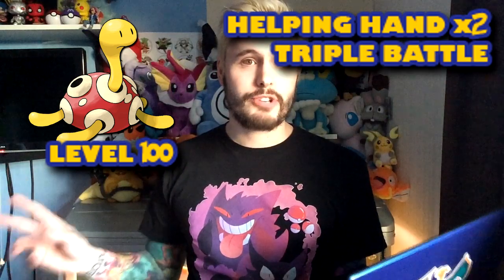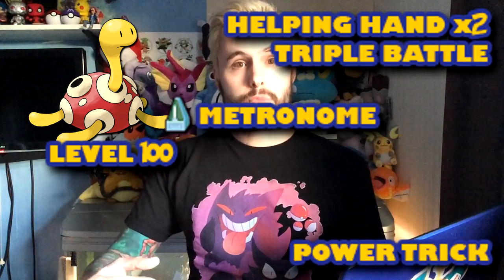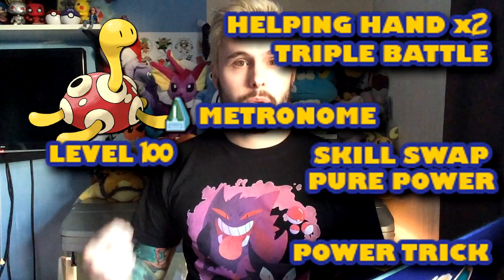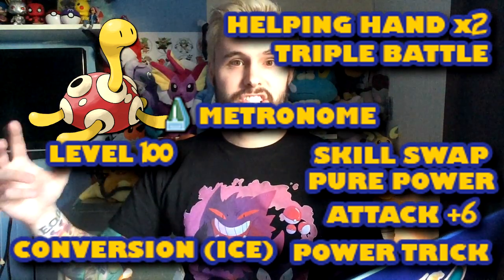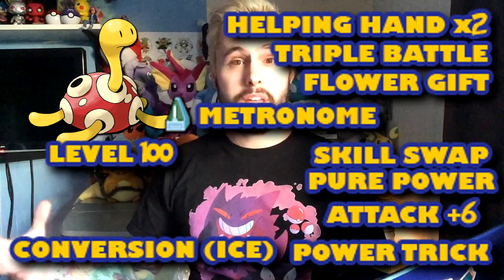Now bear with me on this one. The stars have to be aligned perfectly for this one, and I'm going to have to read it off because it's so stupidly complex of a situation. So what you need is a level 100 Shuckle that's receiving the effects of Helping Hand from 2 allies in a triple battle. Shuckle needs to be holding a Metronome, have used Power Trick to switch its Defense with its Attack. It needs to have Skill Swapped Pure Power with another Pokémon. It needs Conversion to Ice, 6 stages of Attack changes. Both of Shuckle's partners need to have the ability Flower Gift, and the weather needs to be sunny.